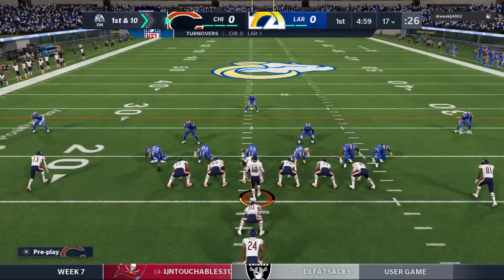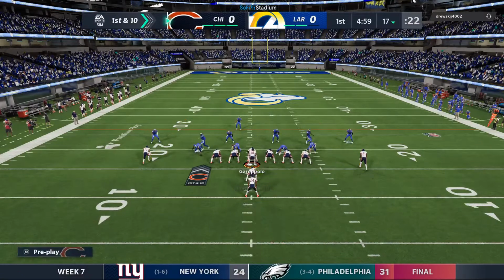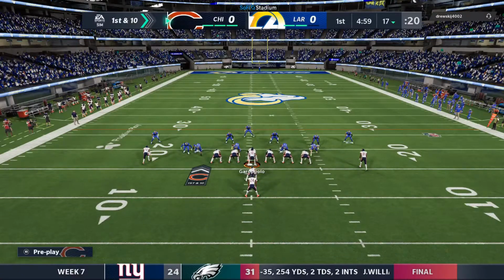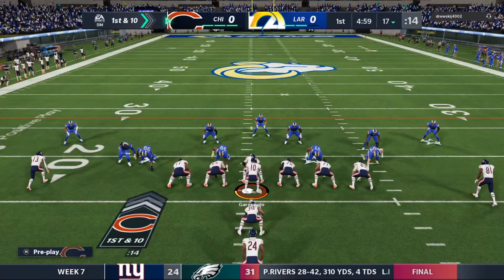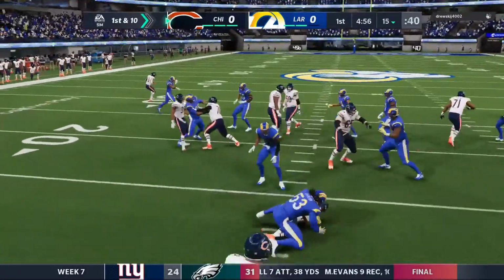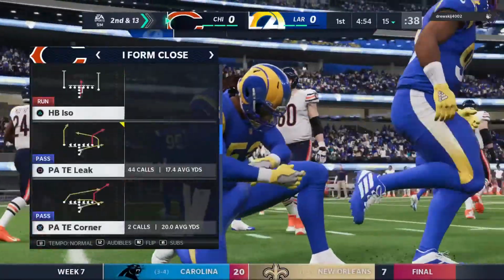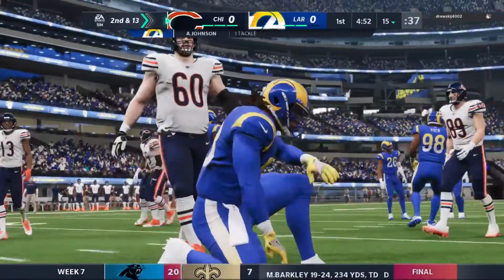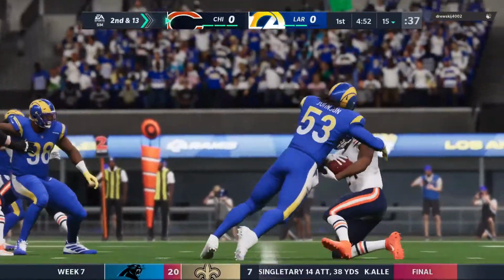So from the 17 now, here's a 1st and 10. Carry for Raheem Mostert. And that play going absolutely nowhere as he's belted before he could get out of the backfield. They'll wind up losing 3 yards here. And that'll make this a 2nd and 13.